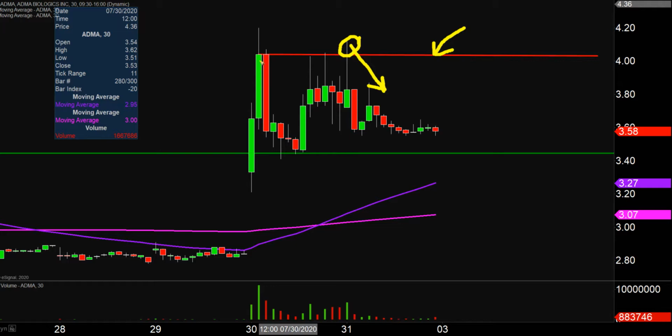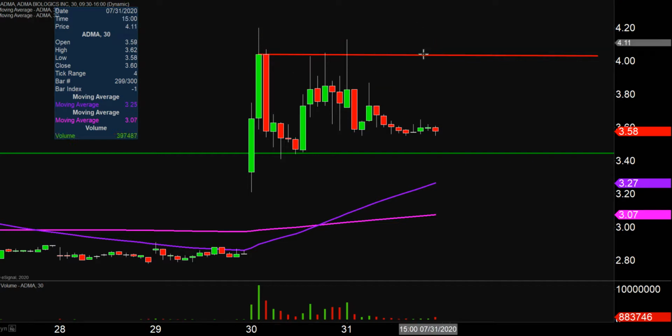Same thing right here. Price broke above that level, and then all of a sudden somebody flipped the switch, momentum disappeared, and back down it went. So by no means am I saying that red line, which is valued right up around, we'll call it $4.04, $4.03, I'm not saying that level can never, ever be broken.